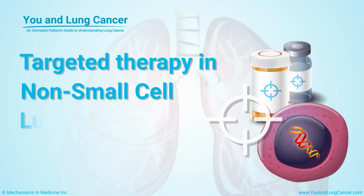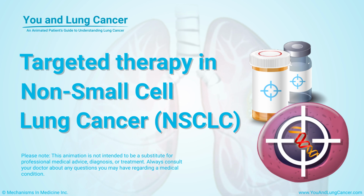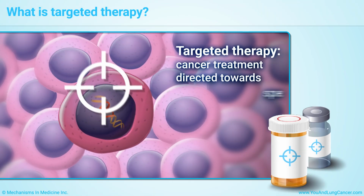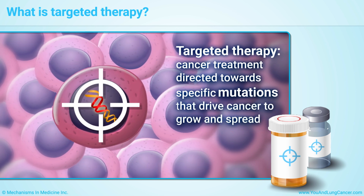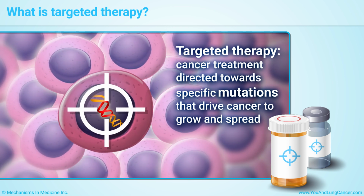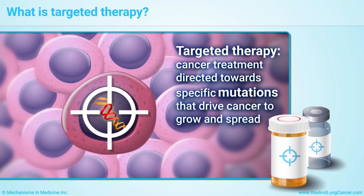Targeted therapy in non-small cell lung cancer. Targeted therapy is a cancer treatment directed towards specific mutations that drive cancer to grow and spread. Targeted therapies interrupt the growth and function of cancer cells while avoiding healthy cells, so there can be fewer side effects than with standard chemotherapy.